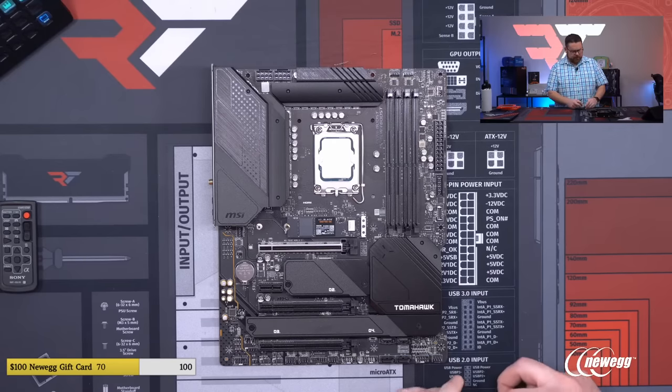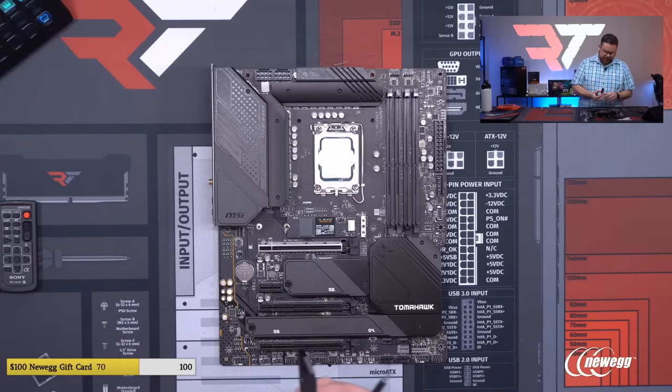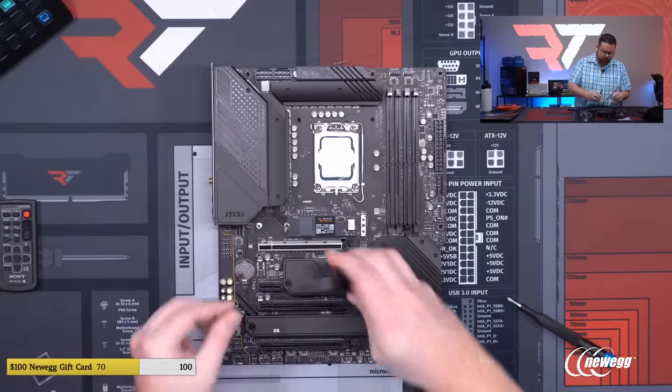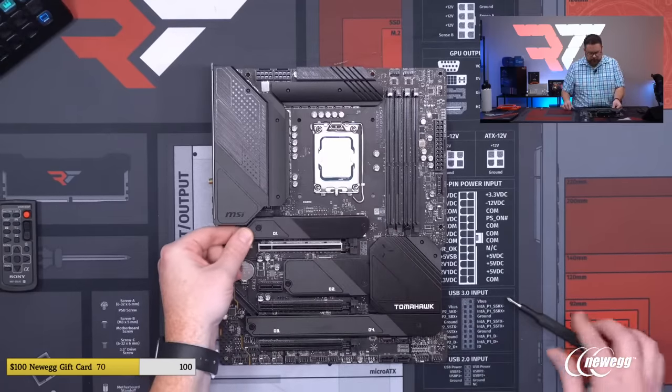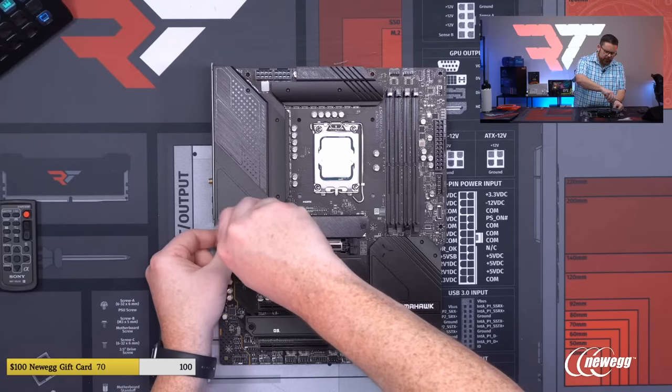Okay, let's get our next one on. I love these. It's funny, even as I'm putting in the NVMe SSDs, I really enjoy how good they look with the build as I'm putting it together. Making for some awesome looking shots of putting the thing together.